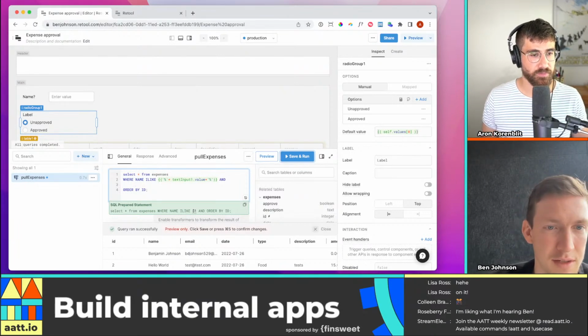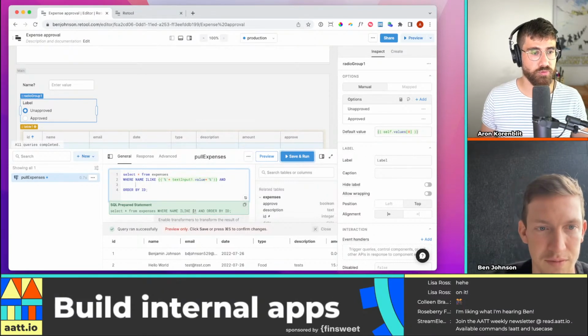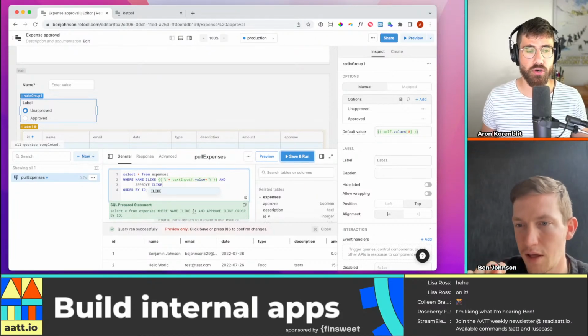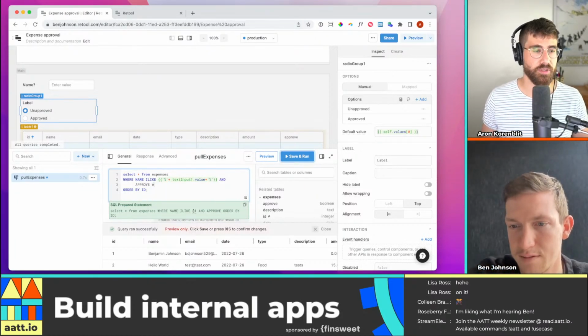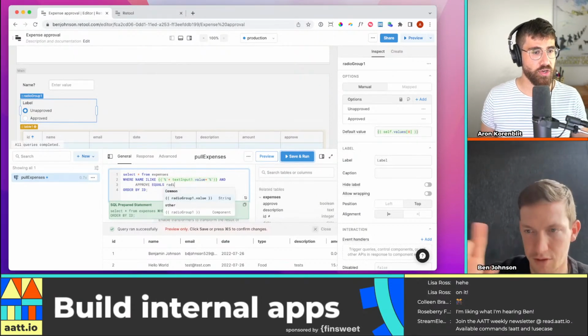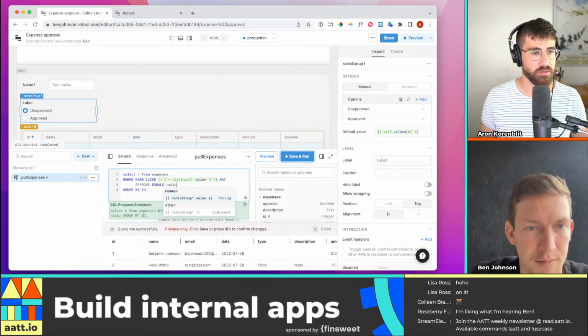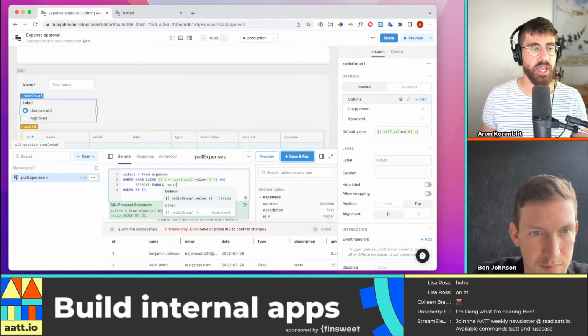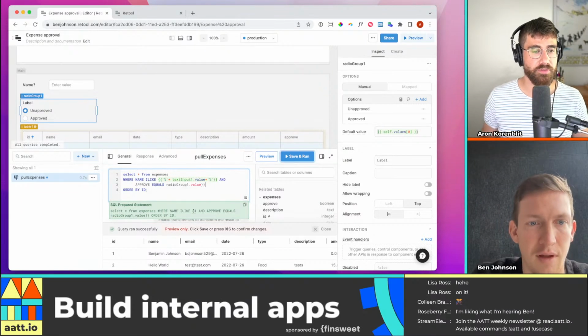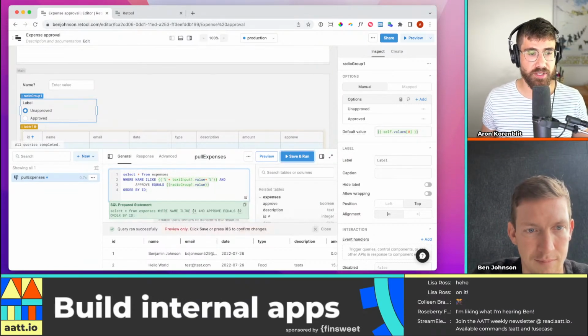Perfect. And then we're just going to do the same thing. In this case, I think the column is called approve. Because it's true or false, it could be equal. Yes, in this case, equals. And then radio group one dot value. Okay, so that's why we did the value. I forgot the curly braces. There we go.